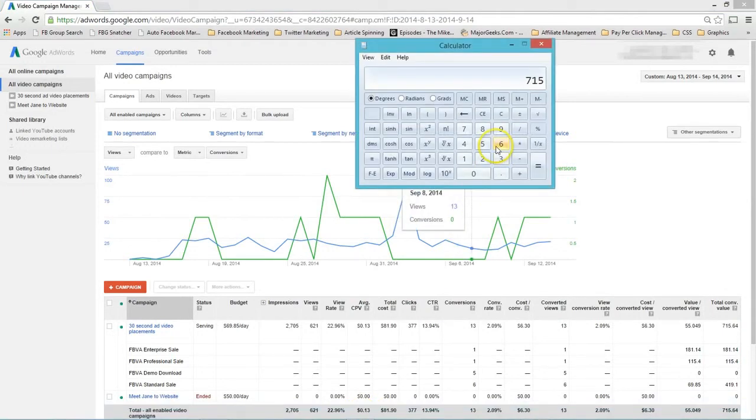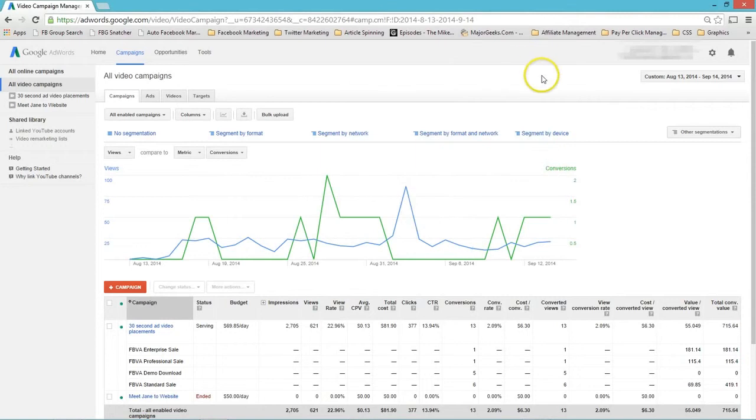So $715.64 minus $81.90, that comes to $633.74 in profit. And we divide that by our investment of $81.90. That comes to 7.73, which is 773% return on investment. So basically, I'm putting $1 into a machine and I'm getting $7.73 out every time I put $1 into that machine. Now that, folks, that's a great return, and I want to share with you how I've been able to do that. So let's go a little bit into here.